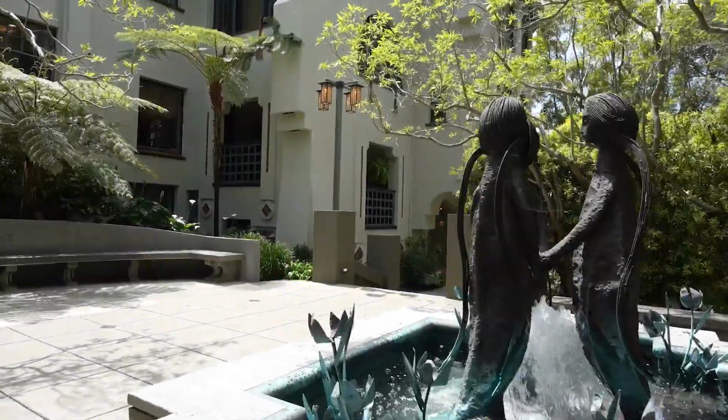What is this on the market for? A bargain for $11 million. $11 million. It's a comfortable castle. It's absolutely stunning. Come, we'll show you around.